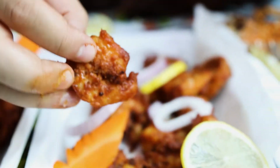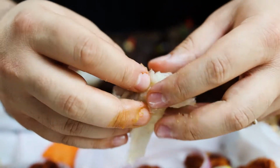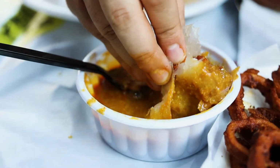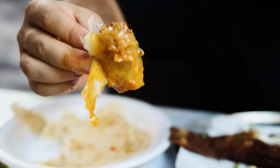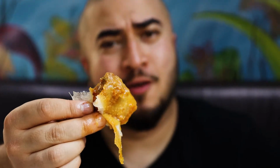Let's get some of this shrimp going right here. This shrimp needs a little blanket. It's a little cold outside, don't you think? Let's get that shrimp. I'm gonna dip it into this fish curry. I think I'm gonna dip everything into this fish curry. Just soak it in there, dude. That is awesome. All right, look at that. Let's go. Ready? Shrimp, fish curry wrapped in a paratha blanket. Oh, I love that, man.